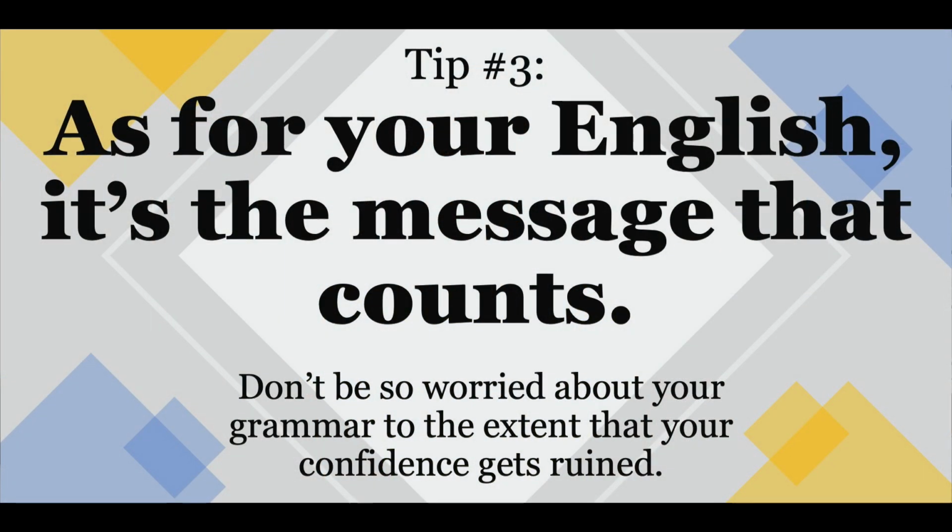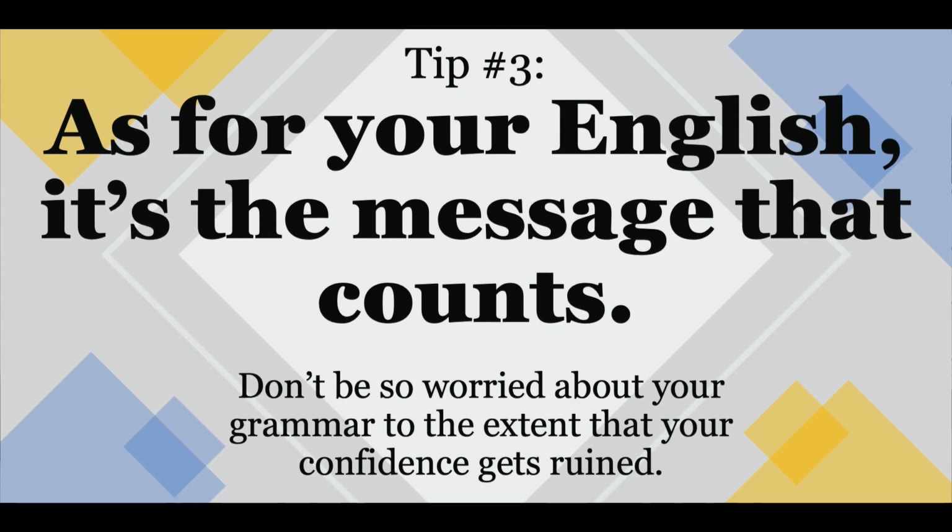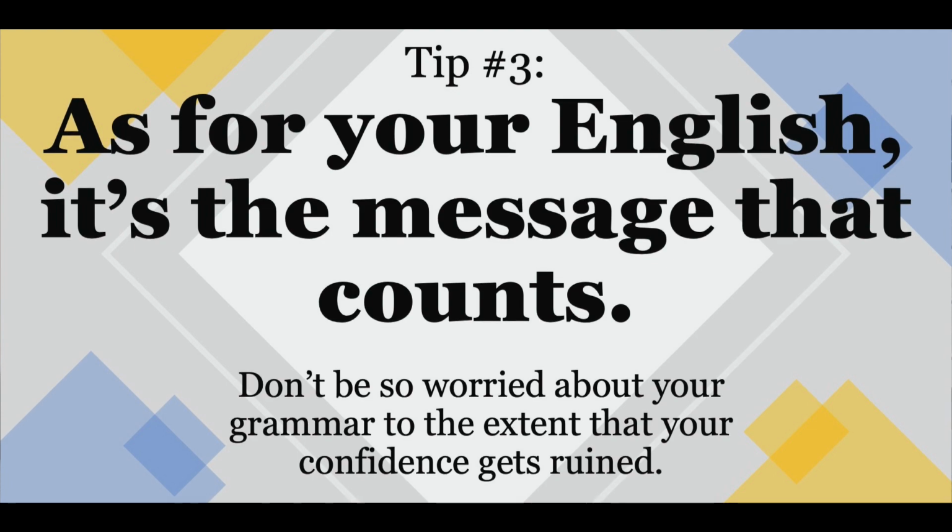Tip number 3, as to your English, it's the message that counts. So don't be so worried about your grammar to the extent that your confidence gets ruined. After all, guys, we are second language speakers of English, and definitely there could be room for errors. What's important is that the errors that we commit are to be fine-tuned and to be corrected later on. Okay, so it's okay to sometimes not be grammatically okay, but the efforts are there.